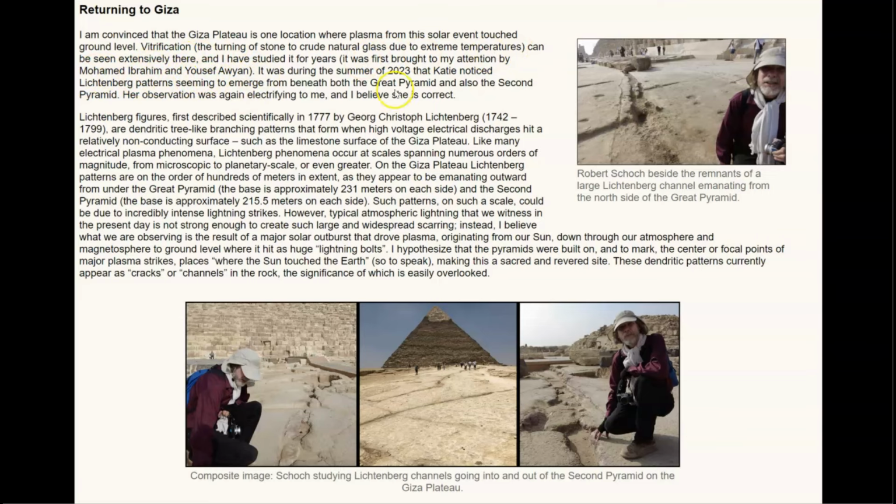It was during the summer of 2023 that Katie, Shock's wife, noticed Lichtenberg patterns seeming to emerge from beneath both the Great Pyramid and also the Second Pyramid. Her observation was again electrifying to me, and I believe she is correct.